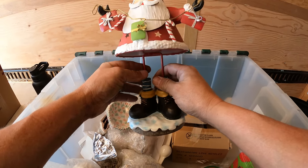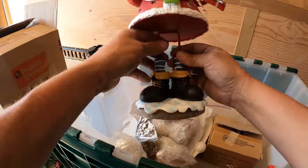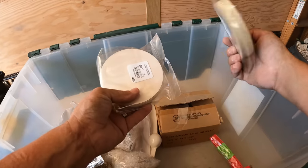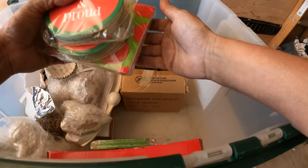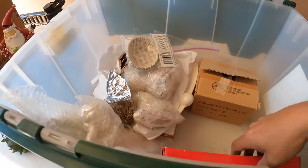That's kind of neat right there. Candle warning. Okay, you put a candle in there. Oh yeah, right there. Okay, that's cool. Naughty and Proud. That's hilarious. $5 each for those at Pier 1 Imports. Naughty is the new nice. $5 for that. That's pretty funny. Mikasa. Little glass dish right there. Serving dish.